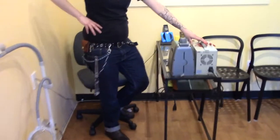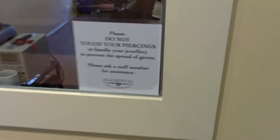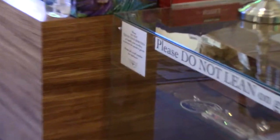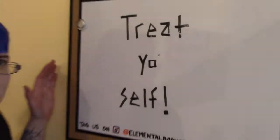Over here we have our anodizing setup. So right here we just have our anodizer, jewelry steamer. We've got some more cups for keeping the jewelry in. And we've got some signage right there, as well as we also have do not touch signage here. Perfect. I would also like to mention that we do have some signage in the glass case regarding plastic jewelry and why it's gross. Treat yourself! Here we've got our water dispenser and some brochures.